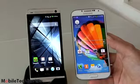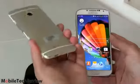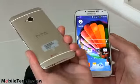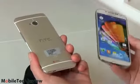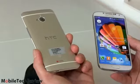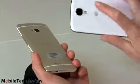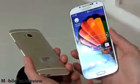When you play games, these both get warm. Interestingly, the HTC One with its aluminum back, metal conducts heat, so you tend to feel it. It does get pretty warm right there, to almost hot if you're playing a game for half an hour. You're not going to burn yourself on it, but you're going to get a sweaty palm. Well, the same thing happens with our Galaxy. It actually gets very warm in this area on the back, and the display itself actually gets warm too.